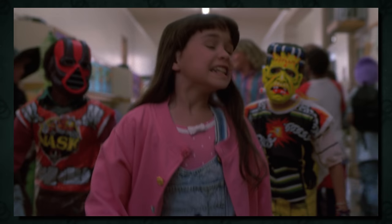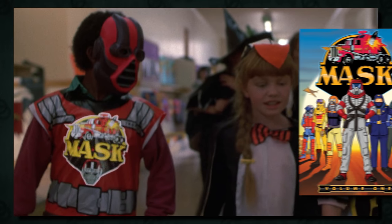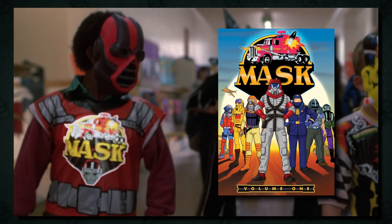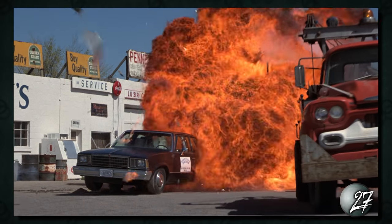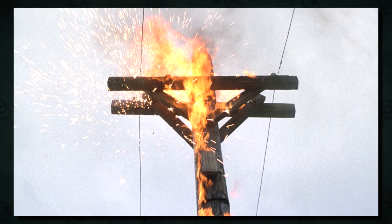I want to take a closer look at the costumes of some of Jamie's classmates at the school. This kid in particular wears a getup from the 80s cartoon Mask, and it has a red truck with an explosion. It almost seems to be a reference to Michael Myers, who of course wears a mask and steals a red truck, which causes an explosion. I'm guessing that explosion is also why the phone lines are down later, and this image almost looks like a burning cross, maybe a symbol for the Judgment Day mentioned by the Reverend.